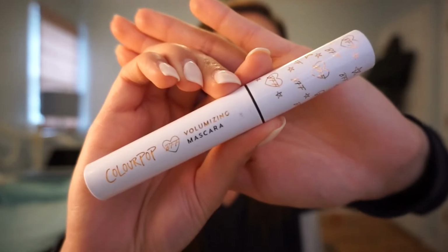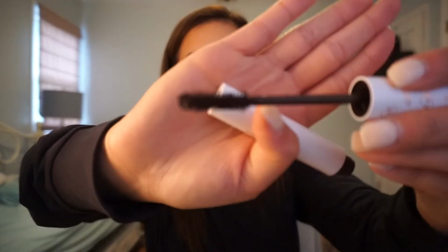Bomb. And then I also brought the ColourPop Volumizing Mascara. This is in the shade Brownie Points. So this is a brown mascara, and I used this the entire time while I was there, and I loved it. I thought it looked really good. Very natural looking, very pretty.